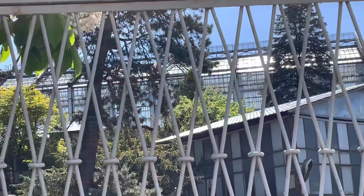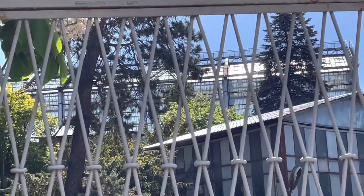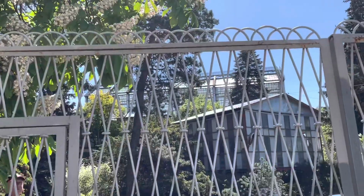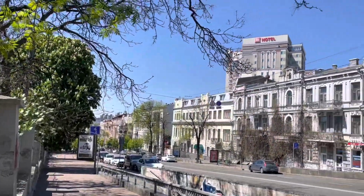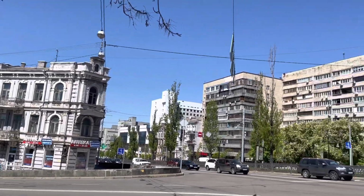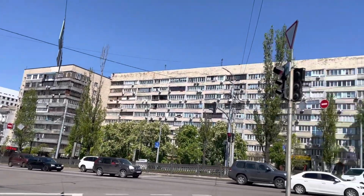Here is the greenhouse in the botanical garden with the tropical trees and plants. It's also a central part of Kiev, or close by this very center, and it's very beautiful here.